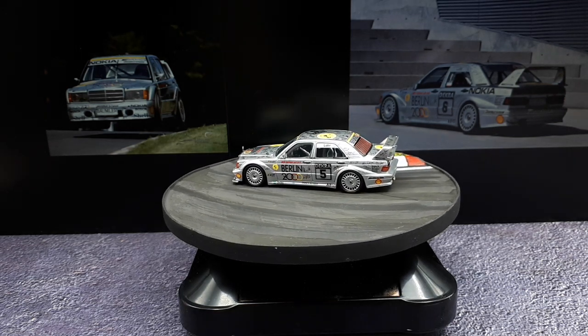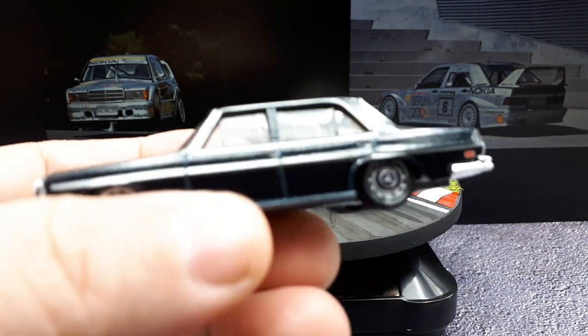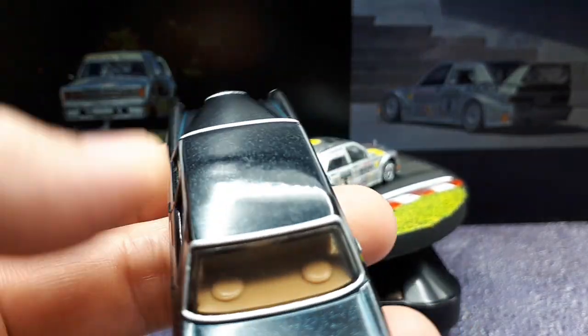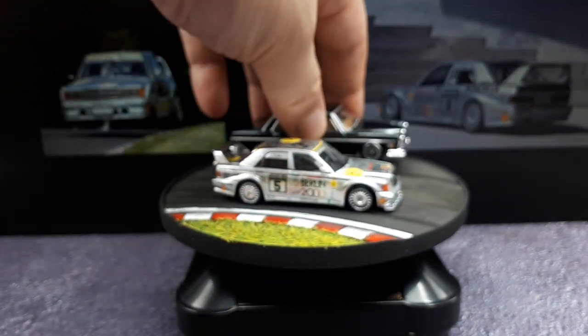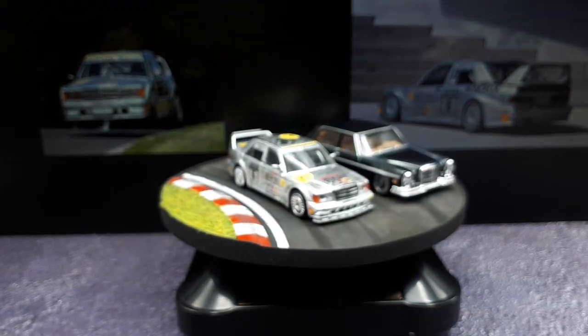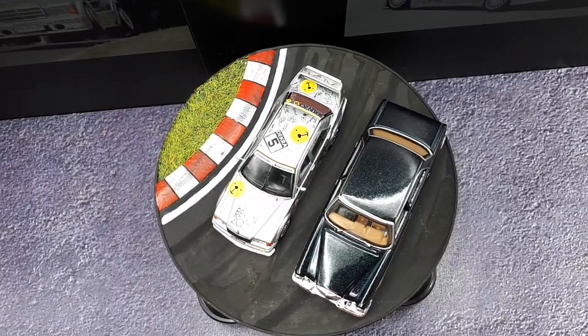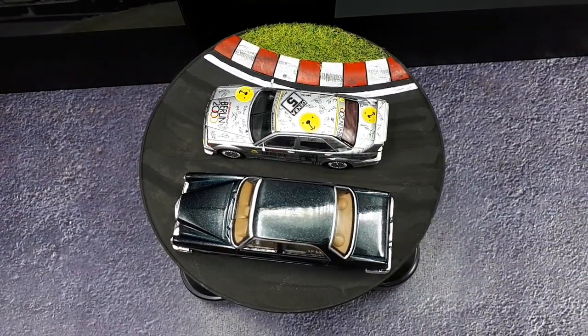Alright, I don't really have too many Benzes in my collection, so the closest thing I have is actually this Hot Wheels. It's one of those Car Culture premiums, and I did a 3D print hubcap thing here, and I think this is a mid-size car from a whole different era, but it's clearly bigger than the compact 190E. Okay.